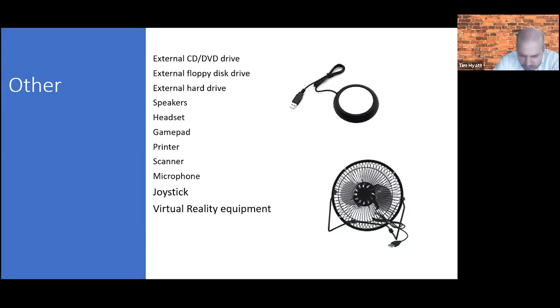I skipped over speakers, so I'll go back to speakers. You're going to spend like $20 to $30 for a nice pair of speakers. One thing to be concerned about is that some speakers have magnetics inside them, and as you move them closer to the monitor, especially the older CRT monitors, you might see some effect on it. If you see that, just keep your speakers an inch or so away from the monitor.